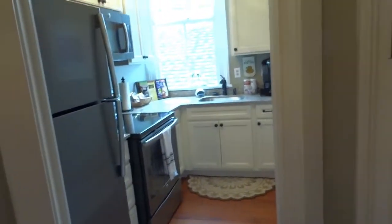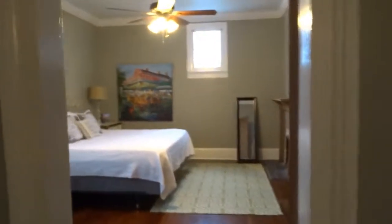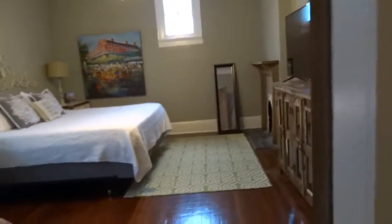I guess they forgot to change the sign, but whew, it is hot in here and we walked a long ways, but we love it, right? We just came from the National World War II Museum close by and it was awesome. And just wanted to show you around this awesome little Airbnb.